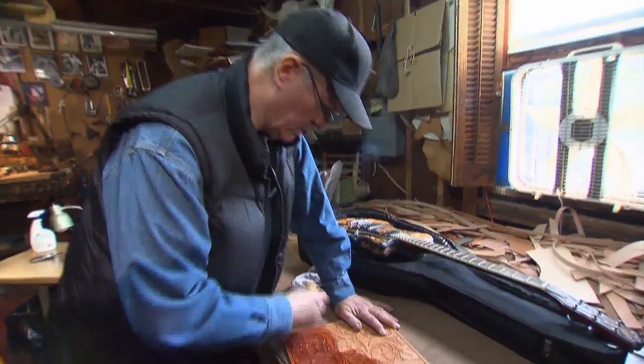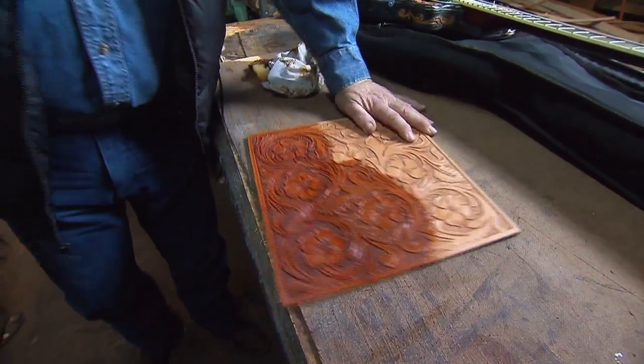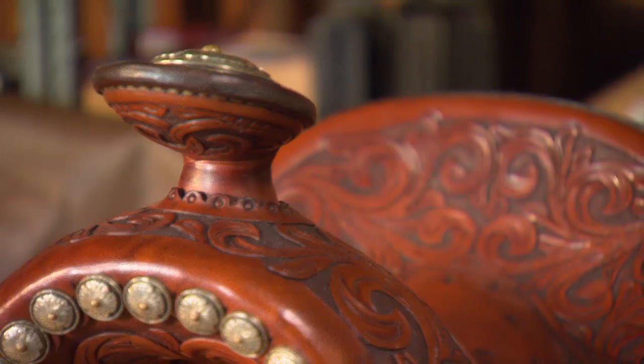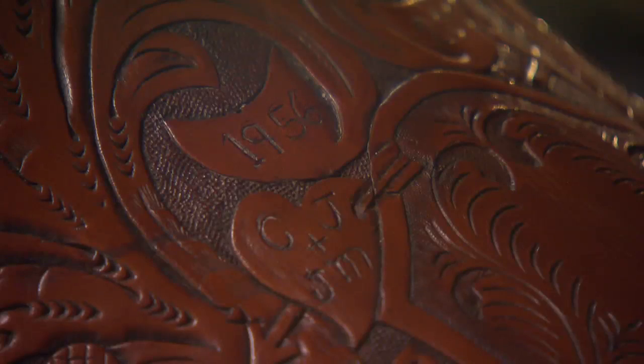He's still called on by people in the rodeo world. Lankford's saddles have become legendary. He's known for intricate artwork that few can duplicate. He's also known for functionality. If it doesn't function, it's useless. Doesn't matter how pretty it is.